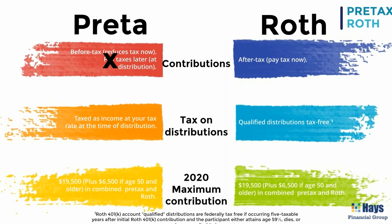I'll touch on this too in the frequently asked questions, but so you understand that $19,500 maximum that you're able to contribute this year into a 401k, 403b, that is the total that you can save between both pre-tax and Roth. So let me be clear on that. It does not mean you can save $19,500 for pre-tax and $19,500 Roth. No, it's $19,500 total for you as an individual, but you choose how you want to split that up. If you want to do all pre-tax, all Roth, or a combination of both.